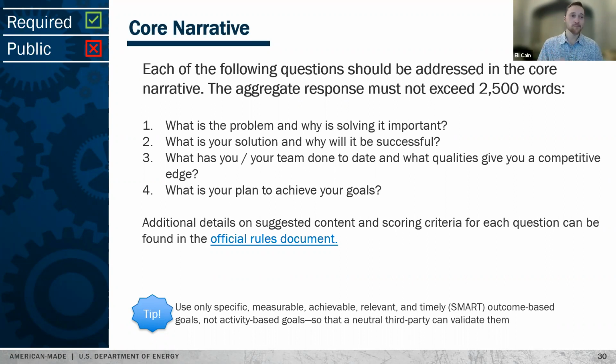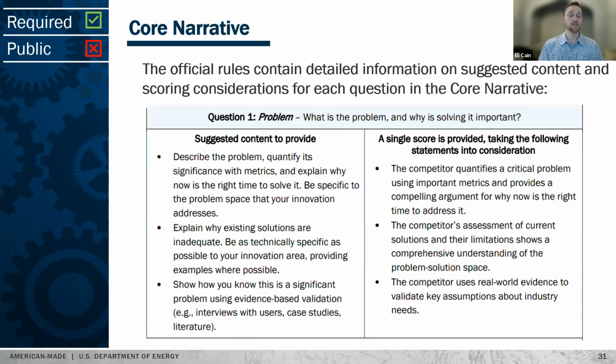It's also worth reminding that please use specific, measurable, achievable, and relevant and timely outcome-based goals, not activity-based goals, so that a third party can validate them. For each of the 4 questions in the core narrative, the official rules document provides suggested content and then how we will score it. So please tailor your submission to focus on the suggested content, because that is how we're going to score.